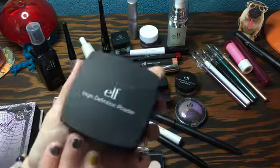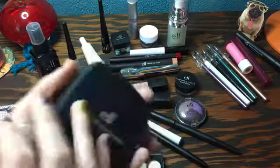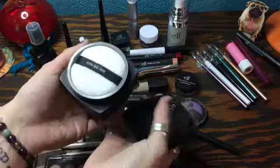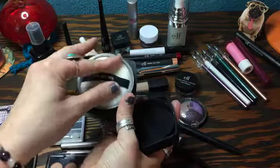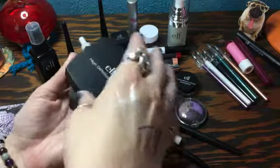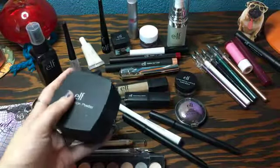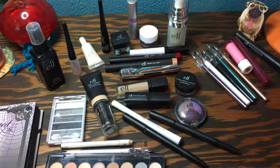My last e.l.f. product is just this high definition powder in sheer. Just some regular loose powder kind of situation. Again, I don't really use foundations or powders hardly ever, because I don't know, it makes me feel suffocated and I don't like it. So I don't usually do it. So that's my e.l.f. stuff.